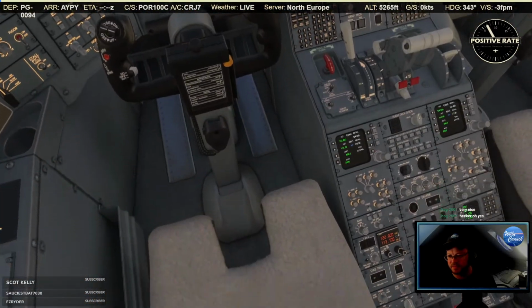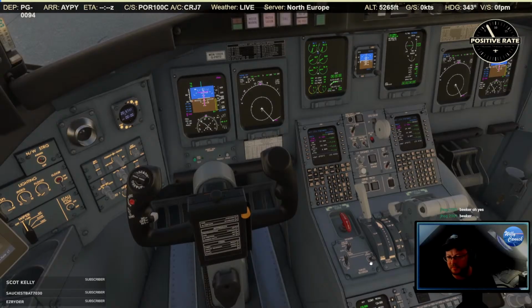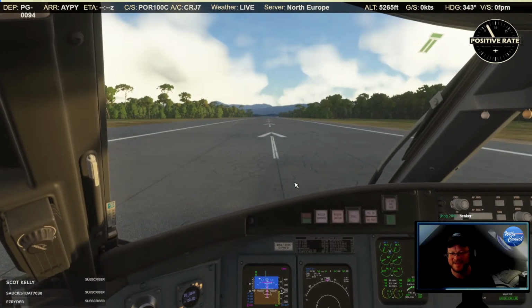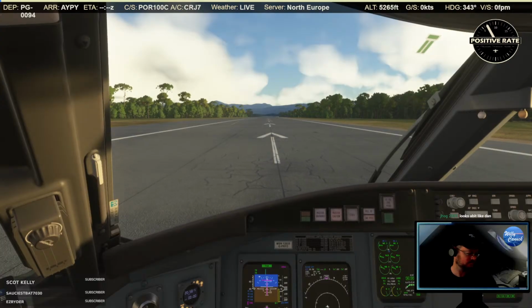Final checks below the line, everything's looking good there. We want to arm our thrust reversers. That's it. And we'll go 50% power, and TOGA.